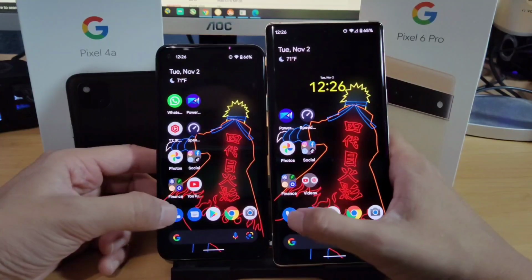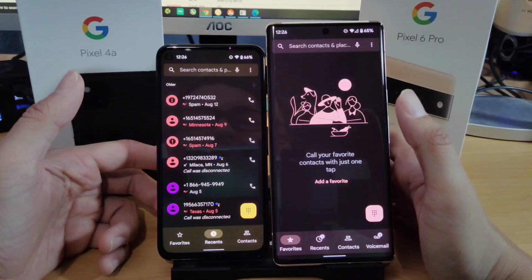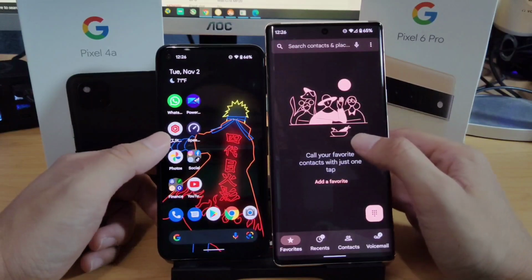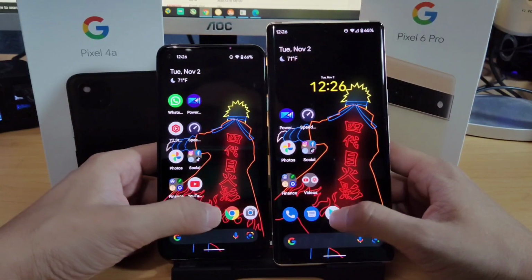Let's check the phone dialer on 3, 2, 1. Okay, so you can see here that, again, the Pixel 6 Pro won. Obviously, I don't really have that many phone calls on this one. Let's do the Play Store on 3, 2, 1.